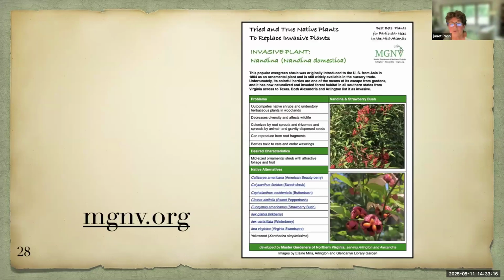Okay. If you haven't found it already, let me give a shout out to the Master Gardeners of Northern Virginia. When I first began to use native plants, I used the heck out of this site. I mean, it was my Bible. It was my go-to source because they had these wonderful "plant this, not that" lists. And I was trying to figure out what to use instead of Nandina, and so they gave me options. I absolutely want to say bravo to these master gardeners for such a wonderful resource that you've shared with all of us. It's absolutely wonderful.